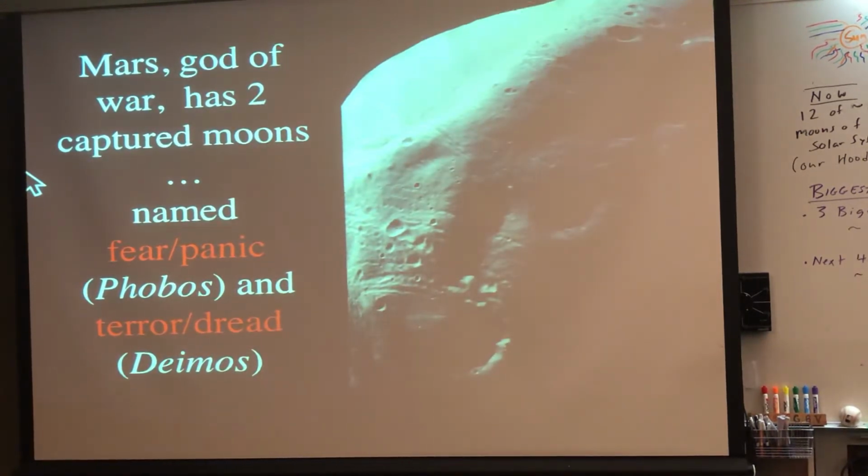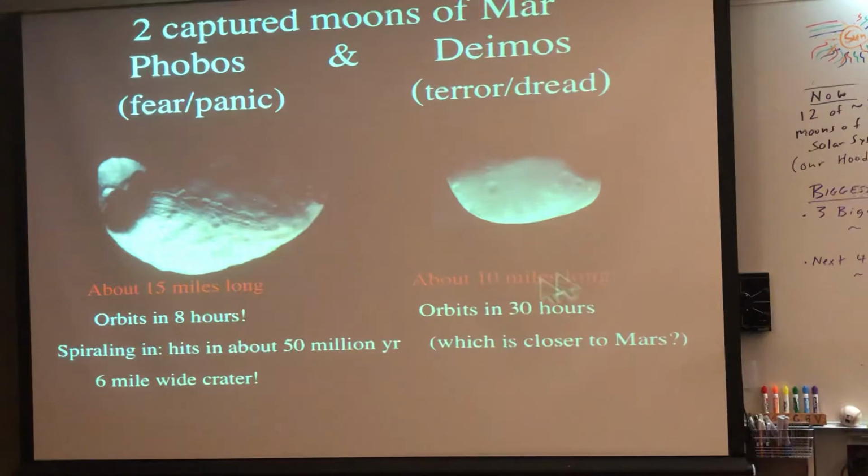Two captured asteroids. I'm probably not the only one that calls them potatoes. I'm sure I've heard other people call them potatoes. Why? Because they look like potatoes. Look at them. They got hit too. You see the craters? But they're tiny.